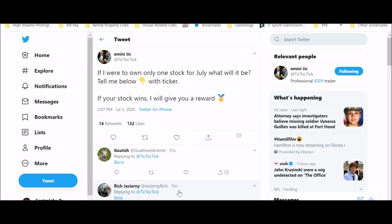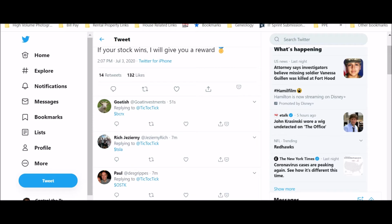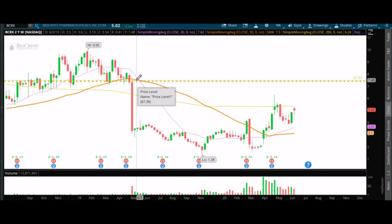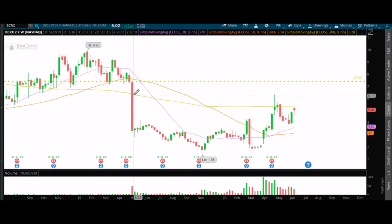First one, Godish at Goat Investments, BCRX. Let's take a look. I did start charting this one before the video, and 7.39 is very important. If you look at the daily chart, there's a gap here. I'm on the weekly chart right now.